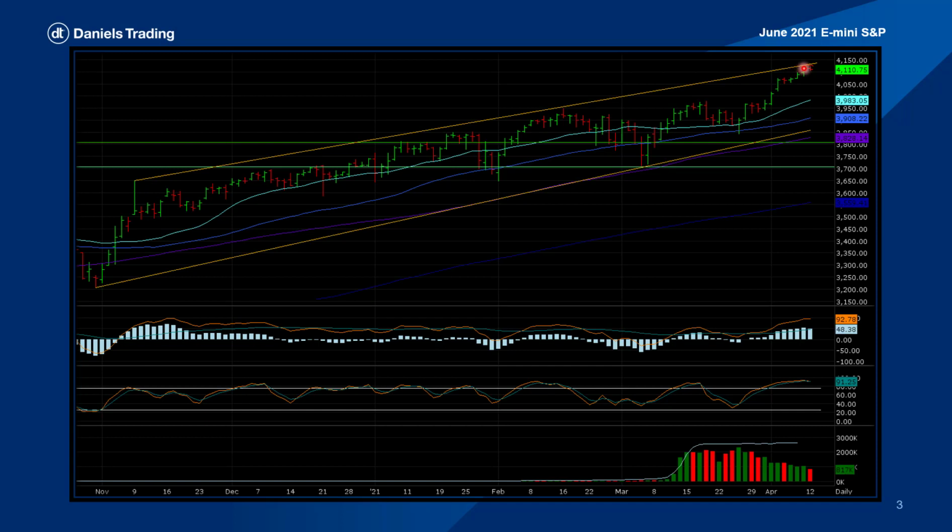So what I'm looking for is a pullback in the S&P, down to the center of this range, where there's a 20-day moving average just below the 4,000 price level at 3,983.05, or perhaps even to touch this lower trend line that comes in probably just above the 3,850 price mark. So perhaps that can be a target. So I'll be looking for an opportunity to sell this contract. Right now the trend is still up.